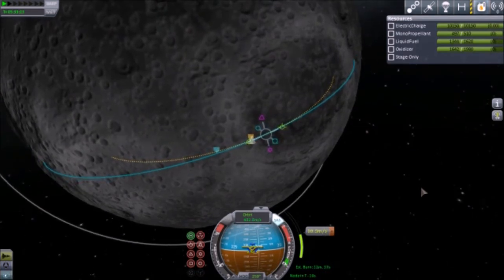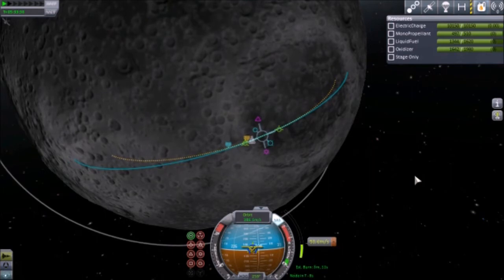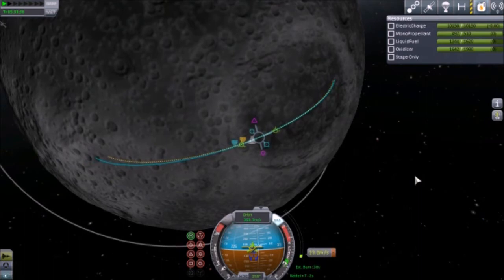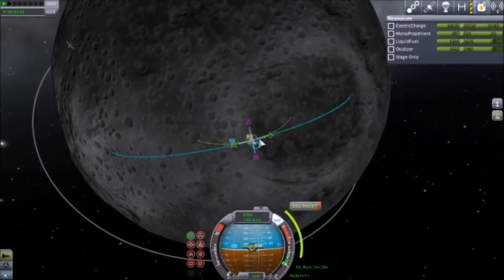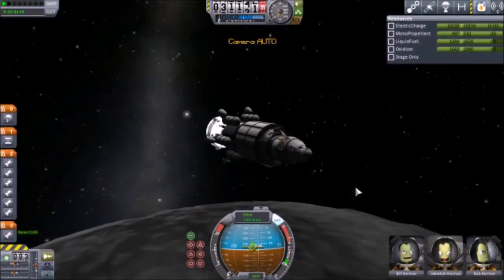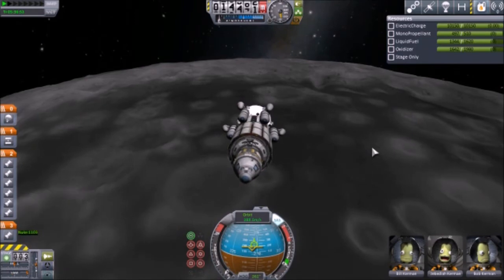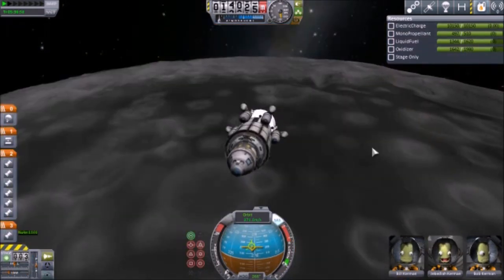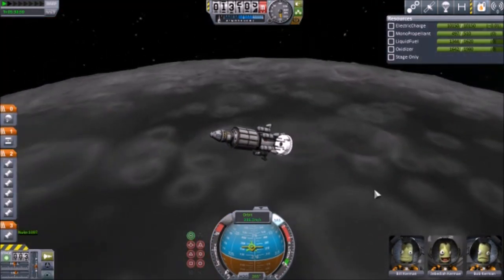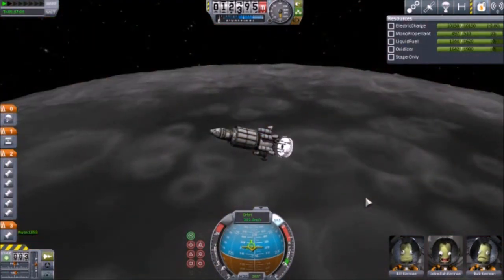Kind of has a flashbulb effect going on the surface of the moon here. All right, good enough. We'll get over the crater, and then we will start our descent. Let's go ahead and... What we're trying to do now is get to where we're going, straight up and down, pretty much.